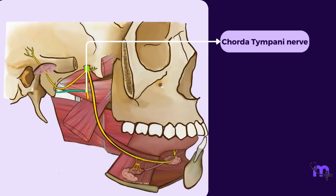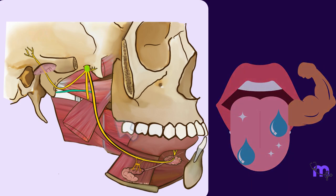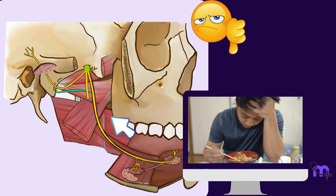The chorda tympani nerve, with its parasympathetic fibers, helps us to regulate the salivary glands, ensuring that the mouth stays moist and healthy. Without the lingual nerve and chorda tympani nerve working together, our sense of taste would be greatly diminished.